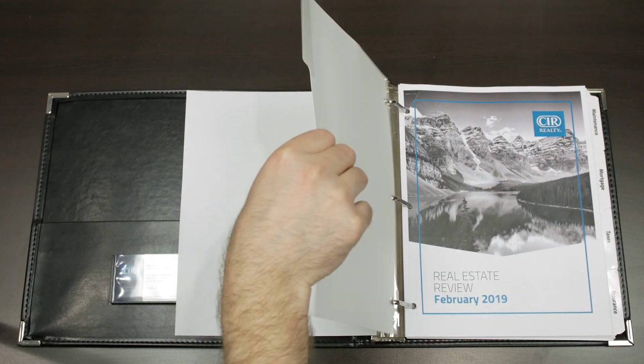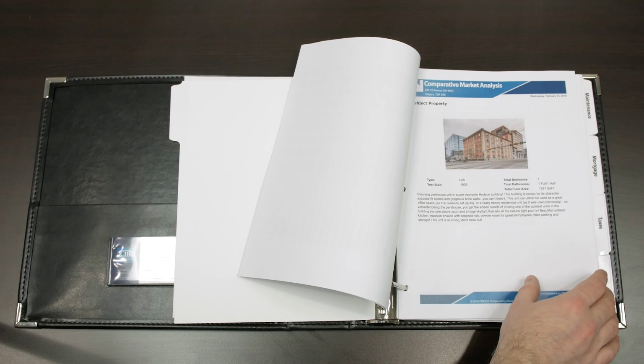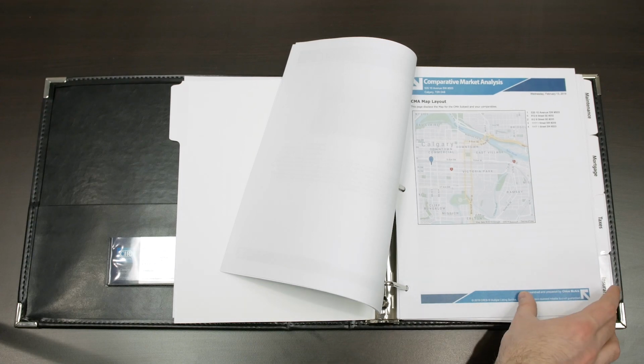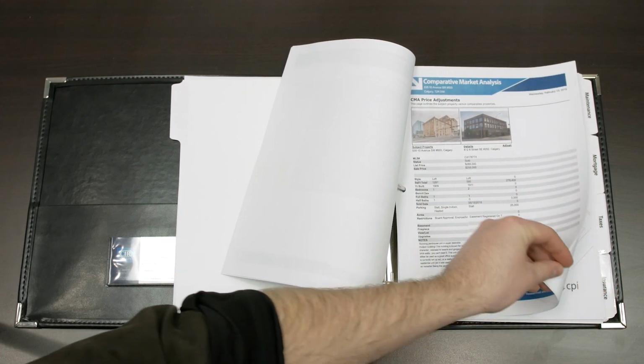So I have printed out the cover page from the CIR page, the virtual office, because I like it. It matches the branding. And then I have all the previous market analysis in here as well from the previous years. So had this been a normal client meeting, they have all their other ones in here from the previous years.